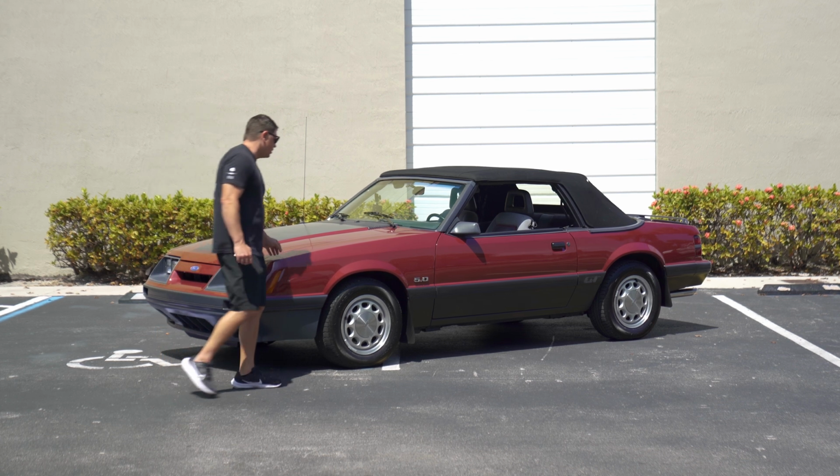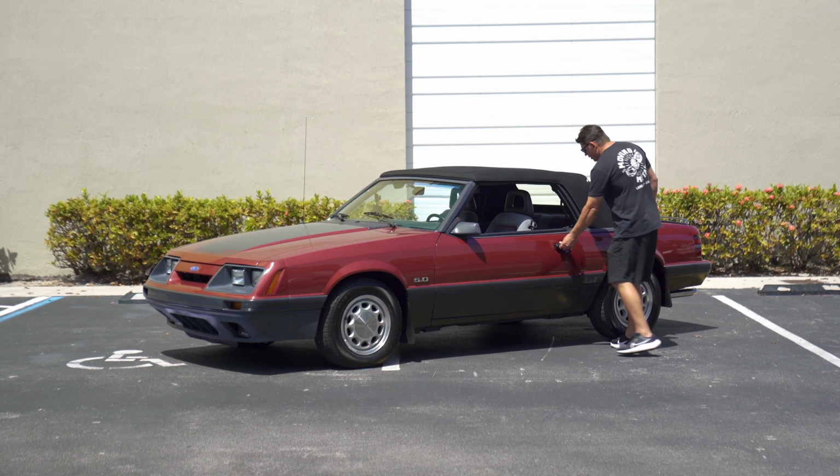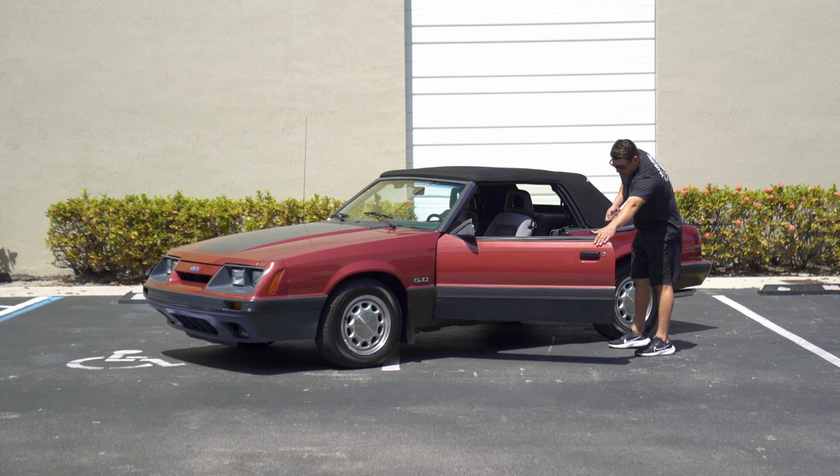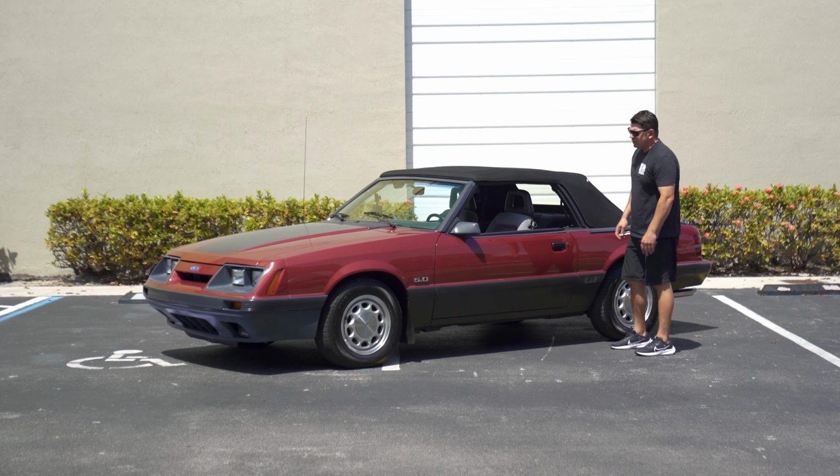71,000 miles in the odometer. All of your body lines are even, and I do not see paintwork anywhere on the car. Doors open up nicely. Door cards are very nice. There's no rot or rust on the bottom sections. When you close it, it closes properly.